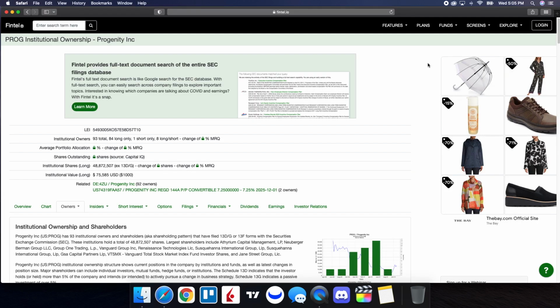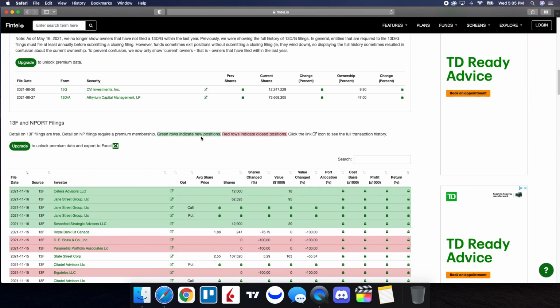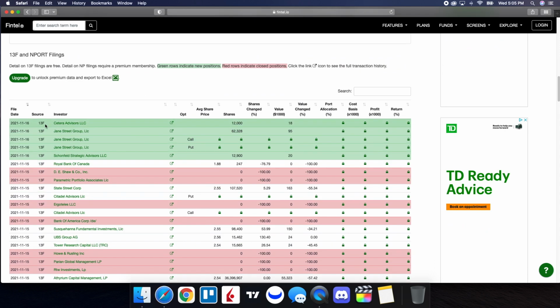So we're going to take a look at the recent institutional ownership and short interest information for PROG. Scrolling down further on the page, green rows indicate new positions while red rows indicate closed positions. When we take a look at what went down, we have November the 16th. We have Cetera Advisors LLC that purchased 12,000 shares. We have Jane Street Corp LLC that purchased just over 62,000 shares, and we also have Shunfield Strategic Advisors LLC that purchased just under 13,000 shares at 12,900, and we also have calls and puts coming from Jane Street. You know, they are hedging.